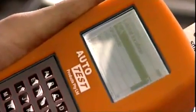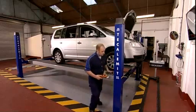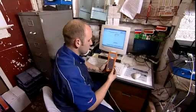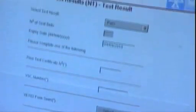The pass or fail MOT certificate is then printed out. On an average MOT test, the e-roadworthy can save at least 5 minutes, as it eliminates the need to re-enter data at the end. A tremendous time-saving instrument which eliminates all the issues associated with manually writing down vehicle detail and reasons for failure.